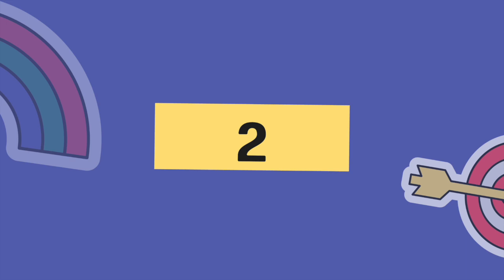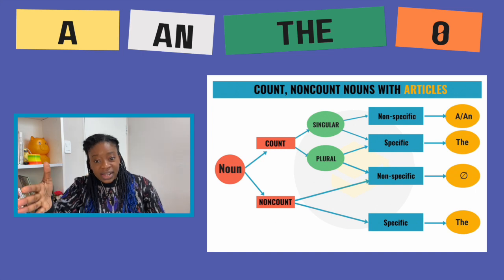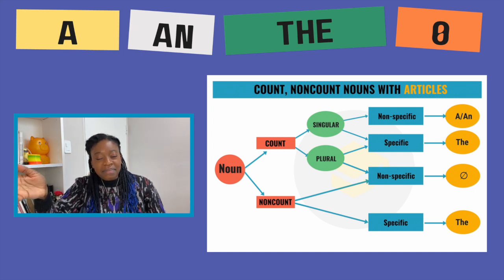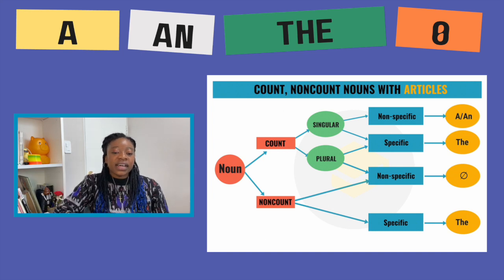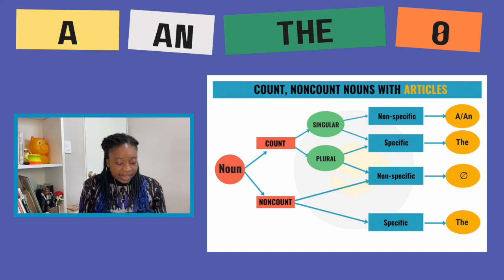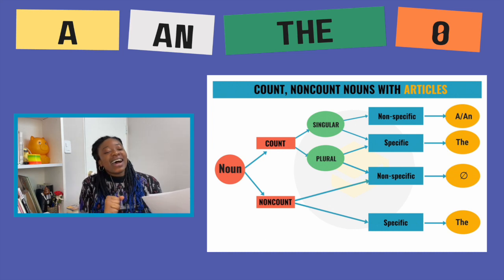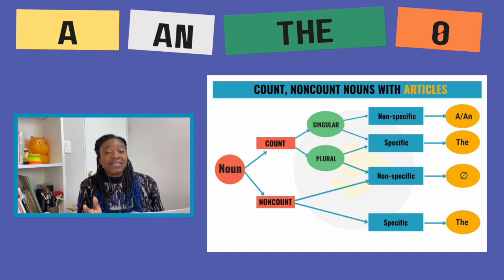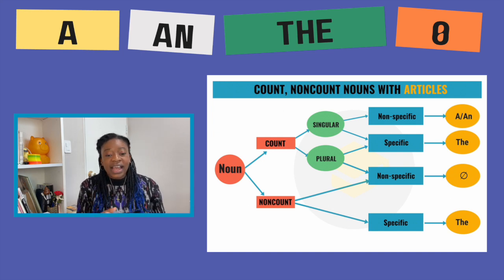Okay, number 2. Our old friend a, an, the, or nothing. The zero represents nothing. Now I've got all of your writings here. Let me just say something, people. This is an area that is really tricky for many learners of English.